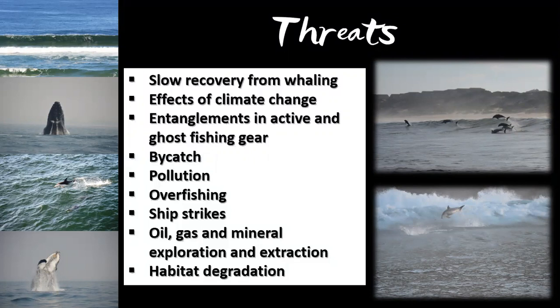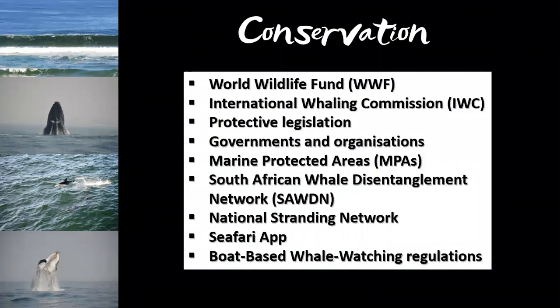And that is where organizations such as WWF and the International Whaling Commission come in. These organizations advocate conservation and protection, working with governments to establish ocean sanctuaries and formulate protective legislation. South Africa's marine protected areas, currently protecting 5% of our waters, act to create a refuge for resident and visiting species. The goal is to achieve 30% protection by 2030.